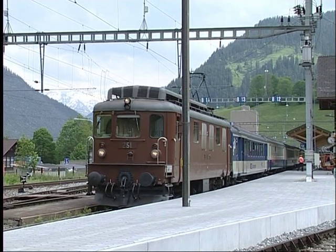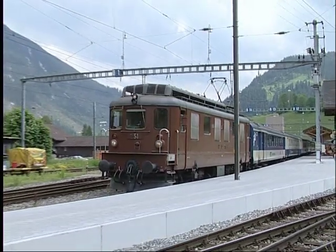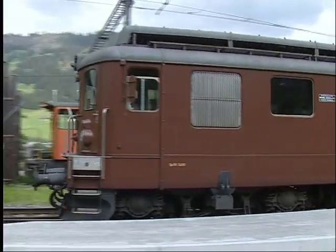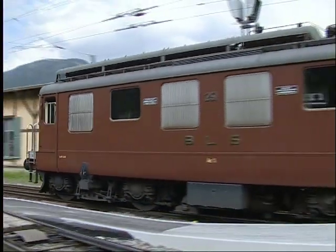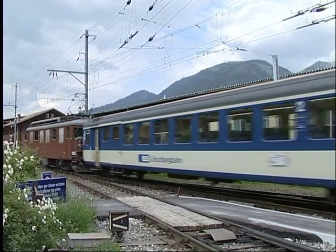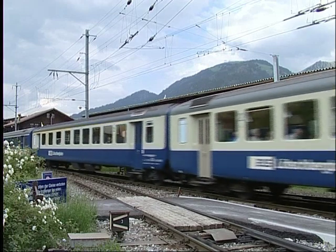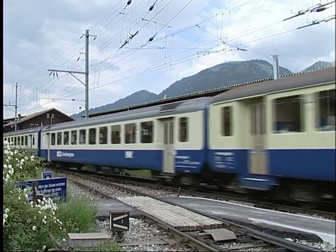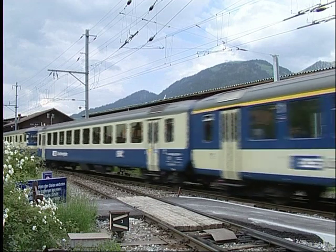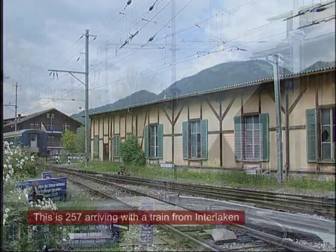The stars of the line at the moment have to be the BLS Ae44s. After all being withdrawn in 1996 and placed into reserve, the final four were reinstated in 1999 due to acute locomotive shortages. The stay of execution has now lasted over 5 years, but their end is now scheduled for September 2004, when newer RE44s are to take over their duties.